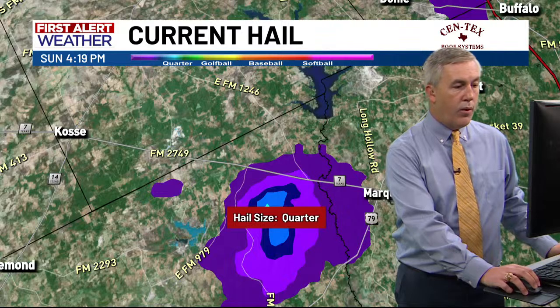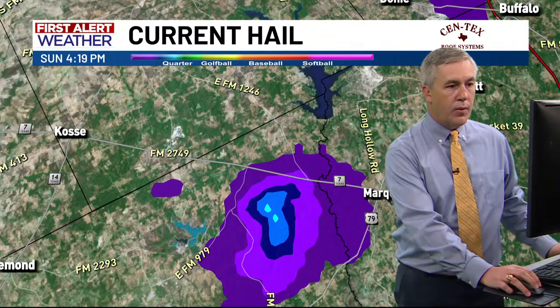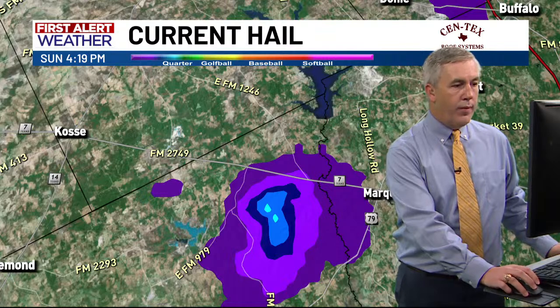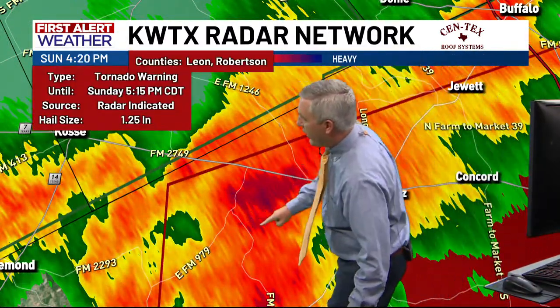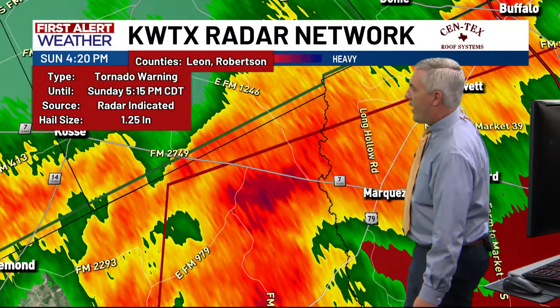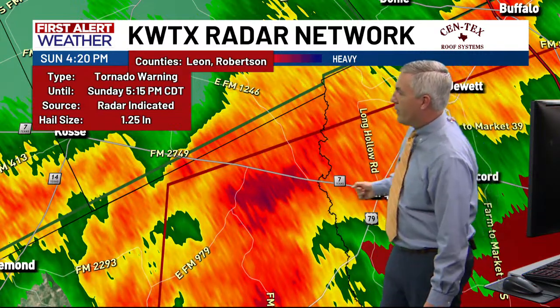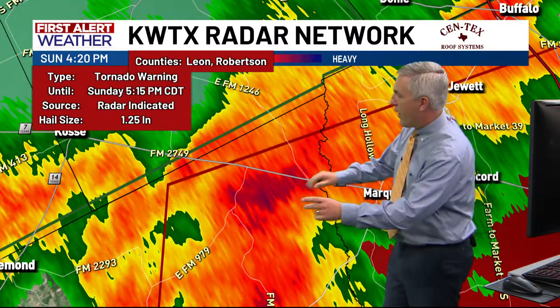Yeah, so right at quarter size at times. The highest we've seen is upwards of golf ball size hail that this storm showed. Right now, more of the quarter at times, half size hail, and that's where that dark purplish shade is. So that's right near and just along and south of Highway 7 between the Marquez area and Cossie is where that hail core is crossing right now.